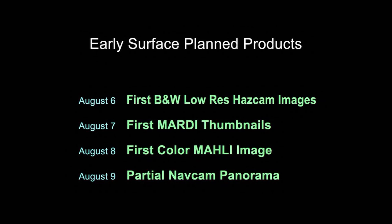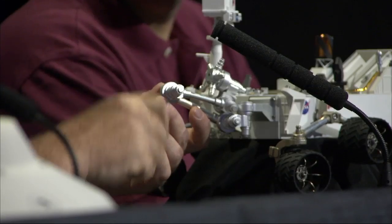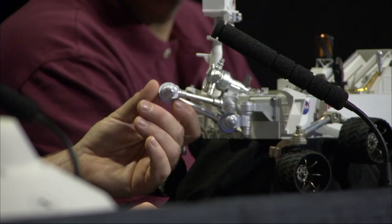After we get through that first day, then we'll start to send down the MARDI images that Mike Malin talked about a couple days ago. That's the descent imager. We'll start sending down the thumbnails of that. So selected images as we were going down through the landing event, we'll take those pictures and send them down. The first color picture, we're actually using the MAHLI camera that's on the end of the arm. And we're actually sort of looking out sideways out the rover, and we'll take our first color image using it and send it down on the third day or so.